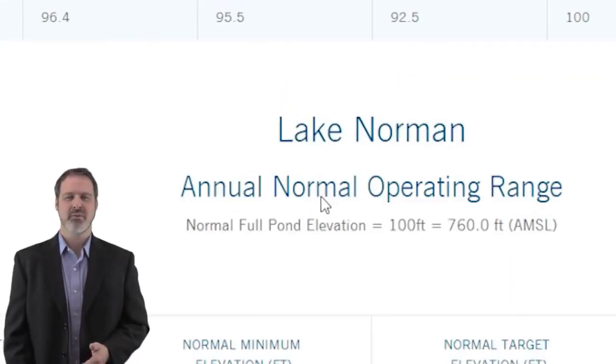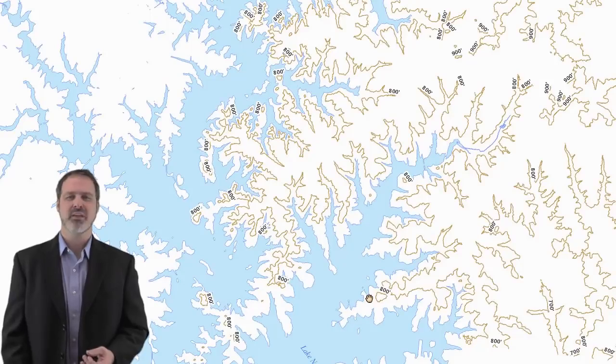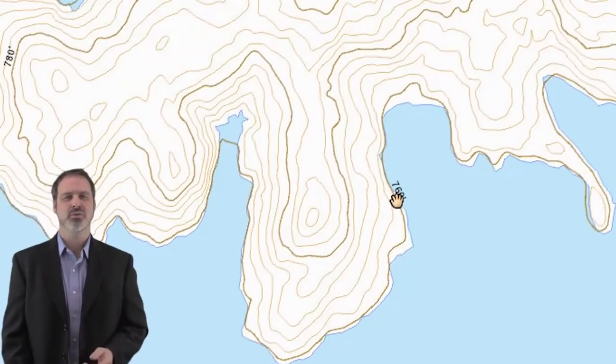Normal full pond elevation equals 100 feet equals 760 feet. I wanted to take a second and explain the 760 line, which is what the 100-foot number we mentioned earlier is based on. Let's jump over to a topo map of Lake Norman that shows the elevation contour lines. When we zoom in, you see the elevation numbers. The 760 line runs roughly along the shoreline.